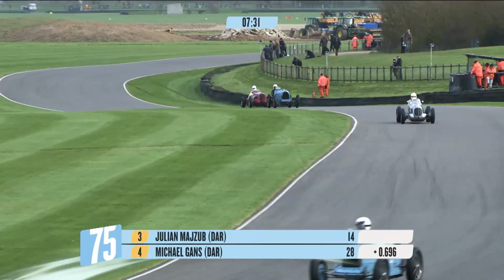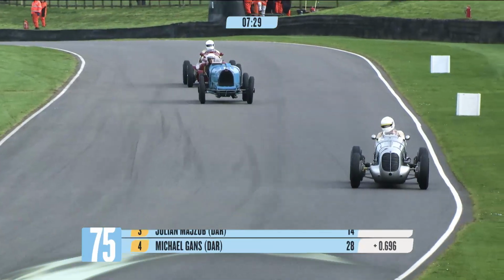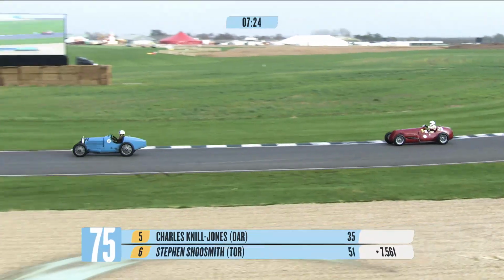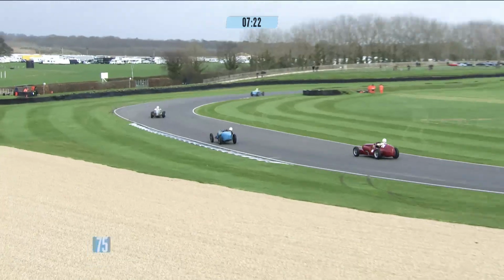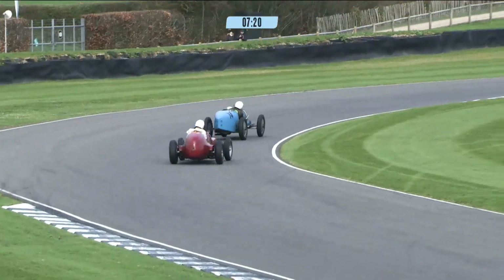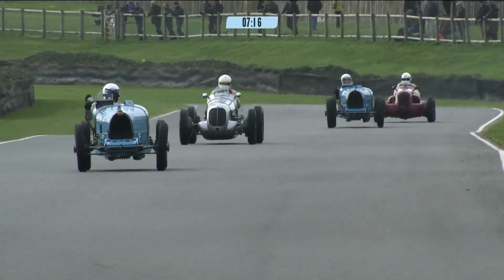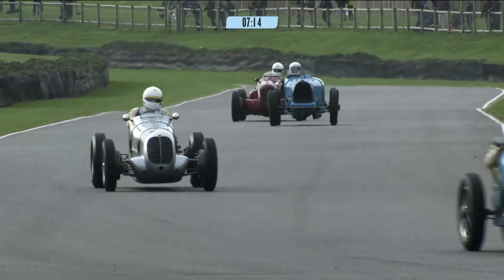Danaher up towards Lavin. He was the driver we said was doing well to keep up with Mazoub and Gans, and he's doing better than that. He's leading them, 2nd place. 3rd place, Julian Mazoub, so he's been up and down the order, and so too has Michael Gans. And Michael Gans, we thought the middle section of the race was the quickest driver in the pack, but sadly for him, the pack has been shuffled and he's down at the tail.